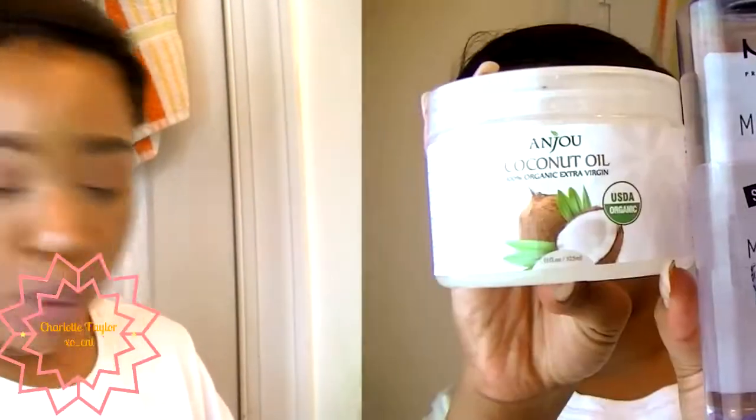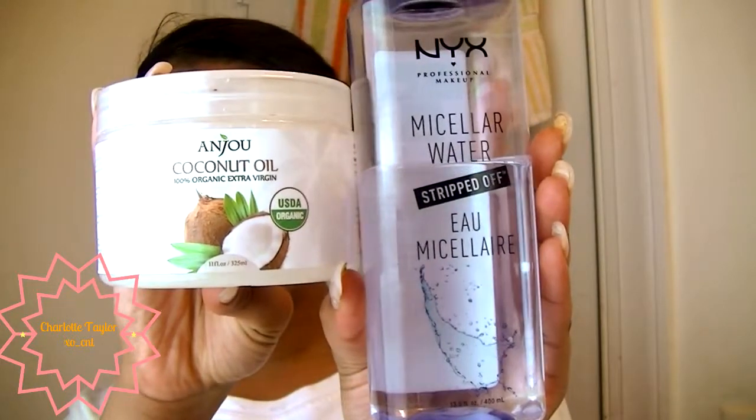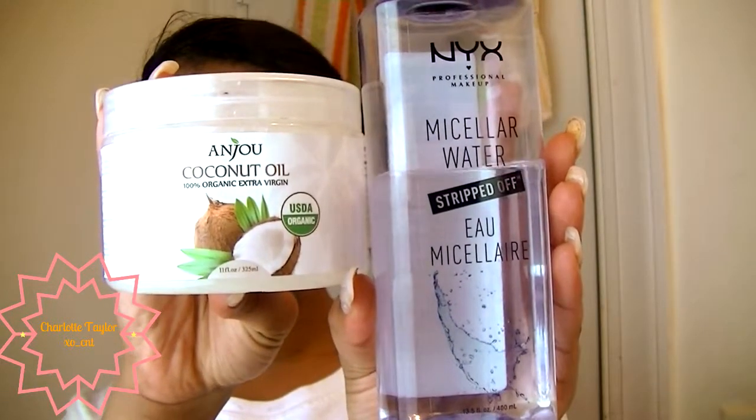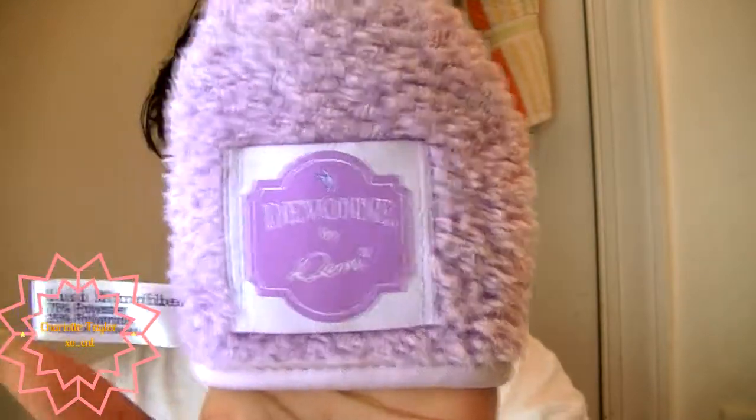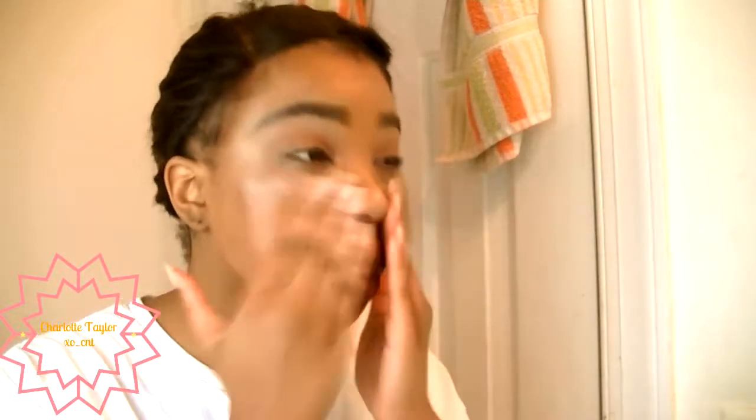All right, so let's go ahead and get into it. The first thing that I do when I am removing my makeup is I'm going to use some coconut oil and NYX Micellar water with my Demi Lovato microfiber towel. And honestly, this is a really good idea for y'all if you are trying to get that makeup off that you've had on for a long time.